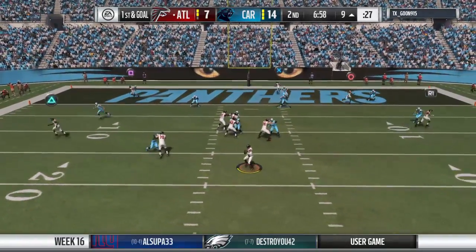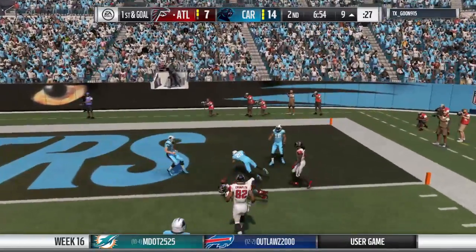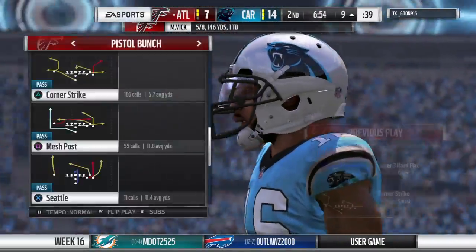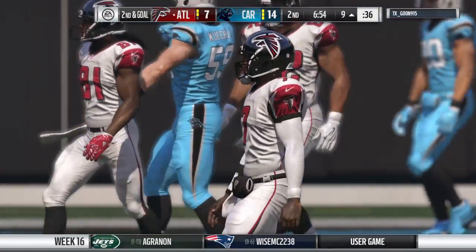Now a shotgun snap as they'll look to throw. Escaping the pressure right. And his throw's going to be incomplete. The Pro Bowl wideout Julio Jones is intended receiver. And that'll bring up second down.